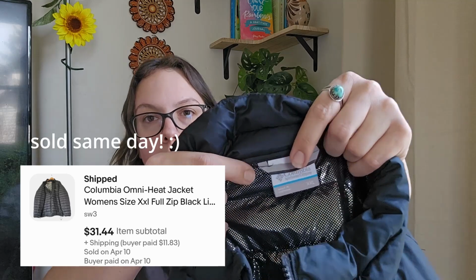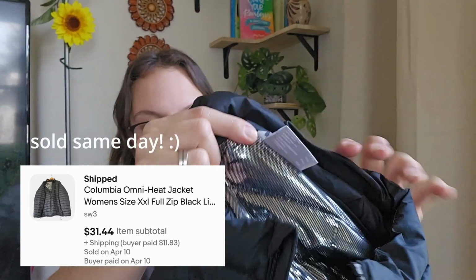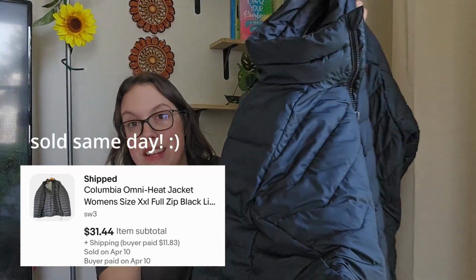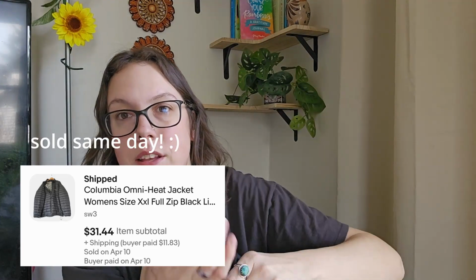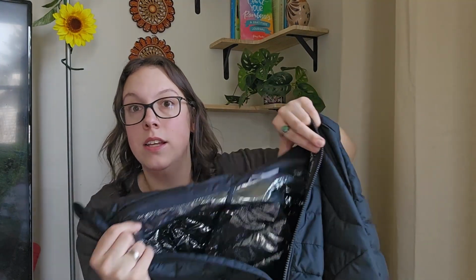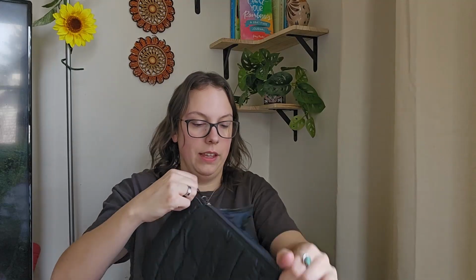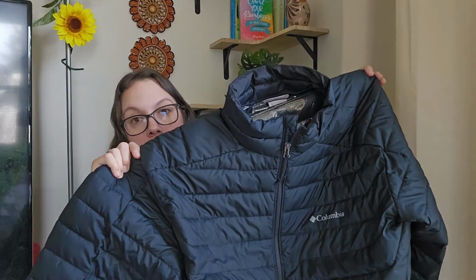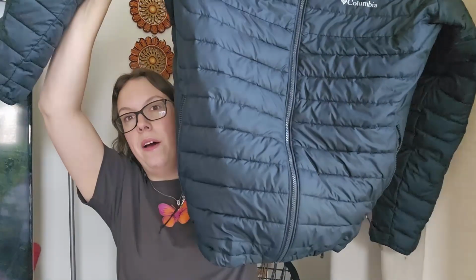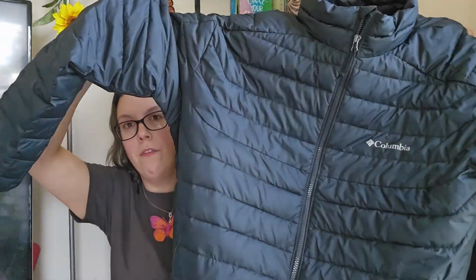Now this piece is an out of season item, you guys. And don't yell at me. I did look up comps for this and it justified me picking it up. So this is a Columbia women's size XXL, but this is their Omni Heat puffer jacket, which has this silver kind of Omni Heat technology in the inside. Like I said, plus size 2XL, which is a big reason that I picked this up, a big helper for this. But this is a lightweight, full zip puffer jacket.